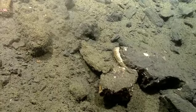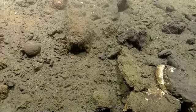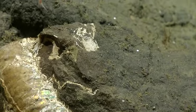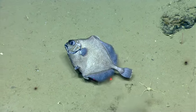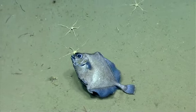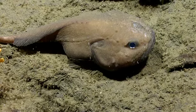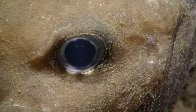As Bob Carney has suggested, this is an ammonite fossil in a mudstone matrix. The rocks would have to be Cretaceous for that to be true, but that's certainly what it looks like. Wow. Oh. It's a toadfish. So we have seen this fish in a few of the other canyons.